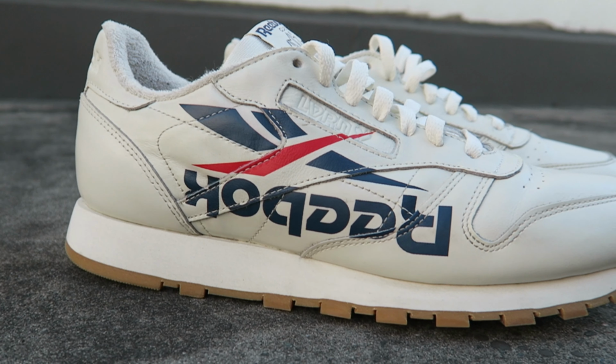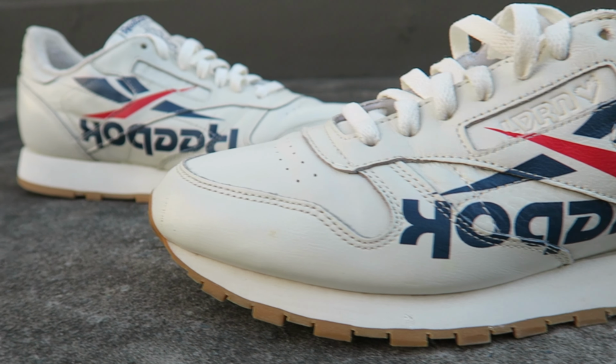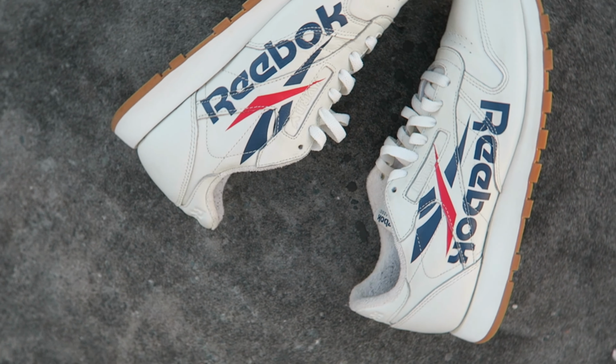Number four, similar to the true vintage 1983 versions, is the Love Renaissance, the LVRN classic leather. A twist of a white gum with premium leather, a bit of off-white, and an inverted Reebok Vector branding on the lateral side with the abbreviation of LVRN in the place of the usual Reebok box branding.